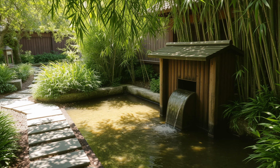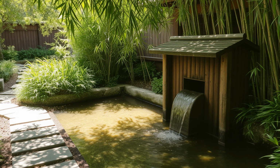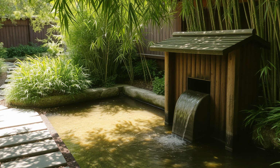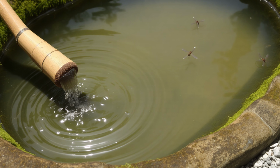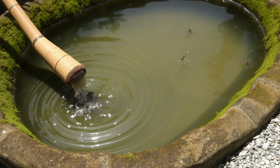Add visual movement. The bamboo fountain's trickle, the tsukubai's gentle ripples, the shimmer of sunlight on water. These are moments that animate stillness. Japanese garden design celebrates this contrast, solid stone and fluid motion, held together by garden water sound.